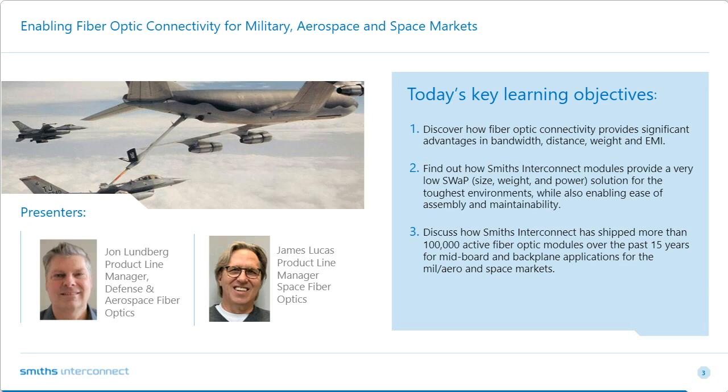So today we're going to discover how fiber optic connectivity provides significant advantages in bandwidth, distance, weight, and EMI. We're going to find out how Smiths Interconnect modules provide a very low SWAP, which is size, weight, and power solution for the toughest environments, while also enabling ease of assembly and maintainability. We will discuss how Smiths Interconnect has shipped more than 100,000 active fiber optic modules over the past 15 years for midboard and backplane applications for the mil-aero and space markets.